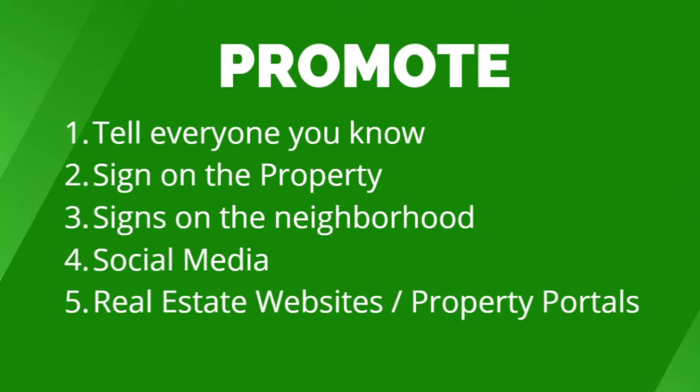You can also post your property for sale on real estate websites or property portals. Portals such as Carousell, myproperty.ph, Lamudi. So you can post your property for sale on these real estate websites. When you did your research in step one, you will actually see which real estate websites have properties for sale in your area. That already means that they're getting traffic for those kinds of searches. So it's good to have your property posted on the same websites as well.